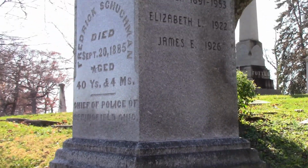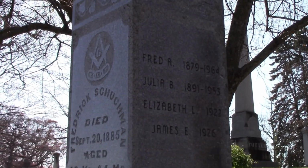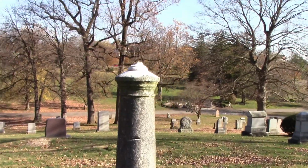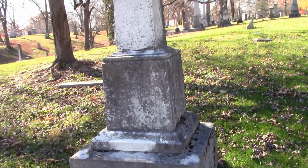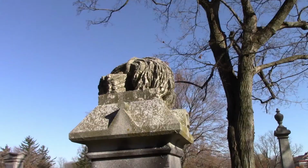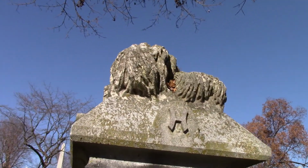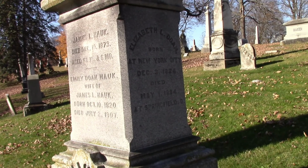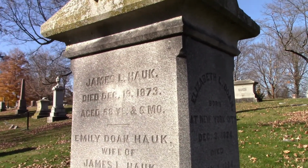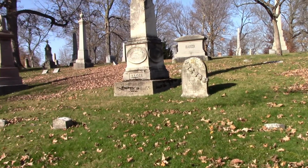Chief of Police, Springfield, Ohio, Frederick Schumann, Oddfellow, Freemason. Thank you for your service, Chief. One of the more interesting stones, I can't quite figure out what that is on top. Pretty cool. Oh boy. Yep, you guys already know, don't you?